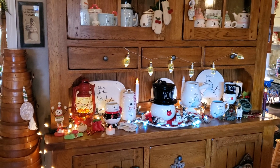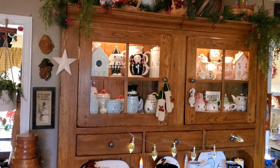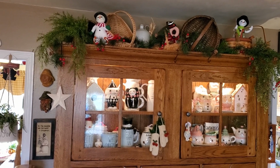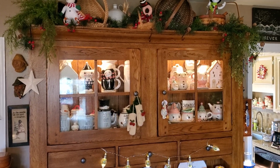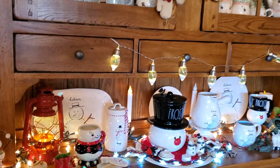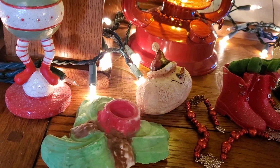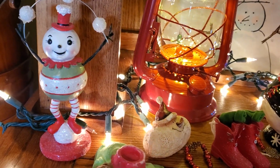There's Ray Dunn and some Johanna Parker. Up on top of the cupboard, I put some of my Annalise snowmen. The one on the left is one a friend gave me last year for Christmas, Janet. And some greenery and some of the baskets we got this summer at yard sales. There's that little candle holder that my daughter made many, many years ago. That's a little Johanna Parker piece.